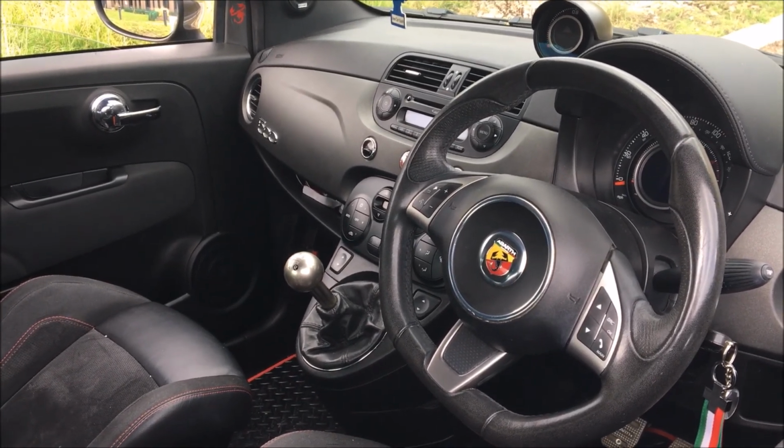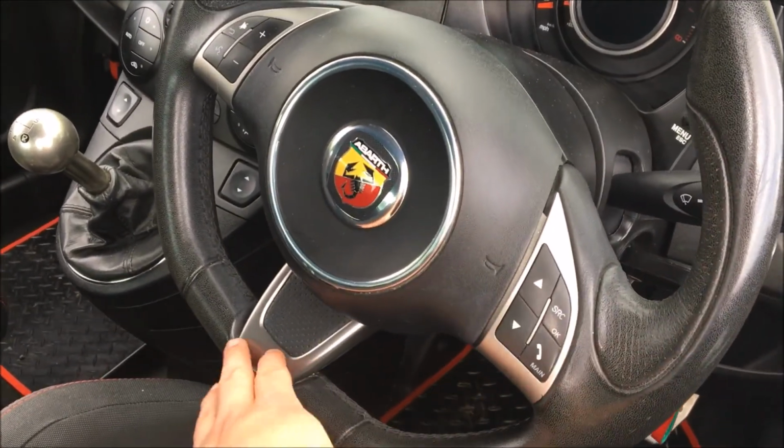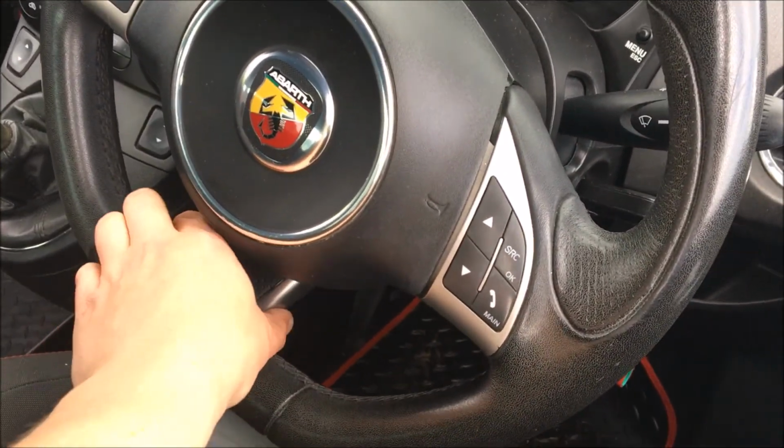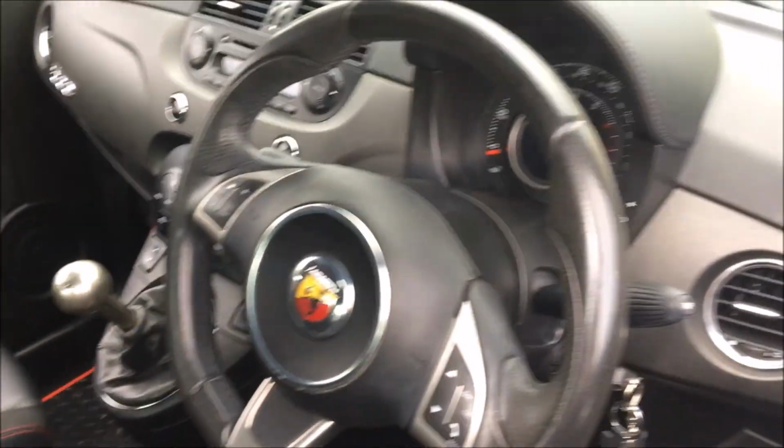But other modifications, there's not too many. I wouldn't mind having these done in carbon. You can get stuff like that. You can take them off and replace them with carbon, which is probably going to be a good idea. But I don't want to get rid of too much of the chrome, because that's kind of the car's thing.